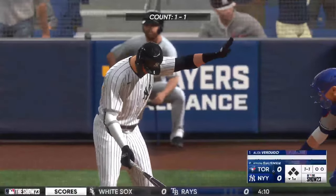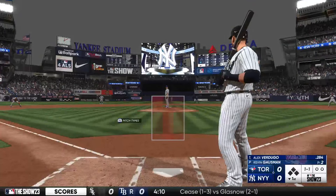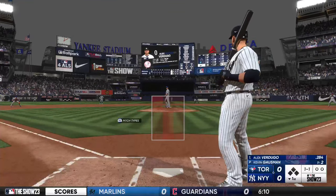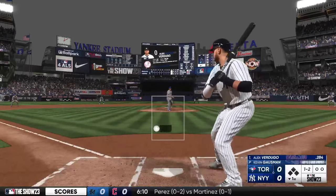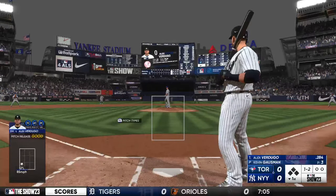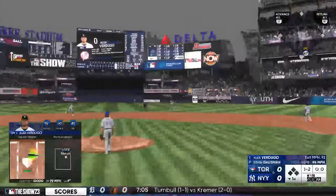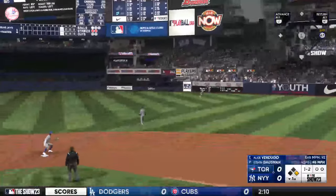And now the DH, Alex Verdugo. The designated hitter, Alex Verdugo. The 1-1. And there's the strike. Swing and a ball ripped out towards right center field. That'll touch down for a hit.